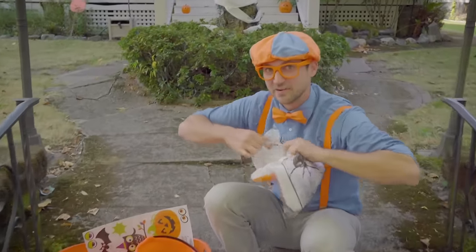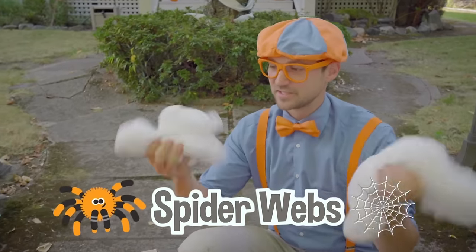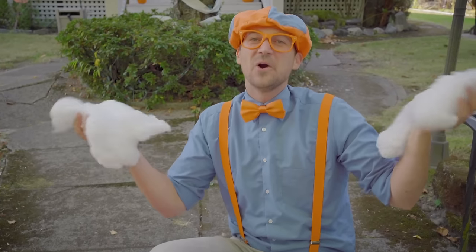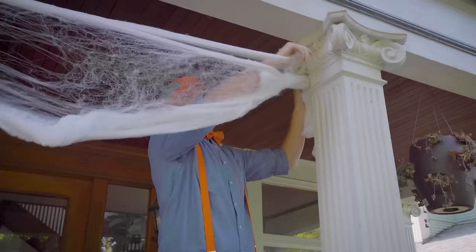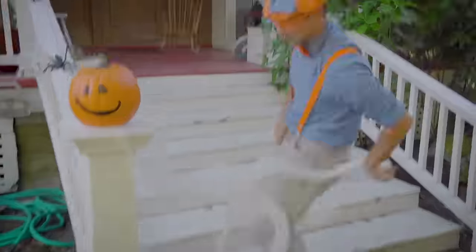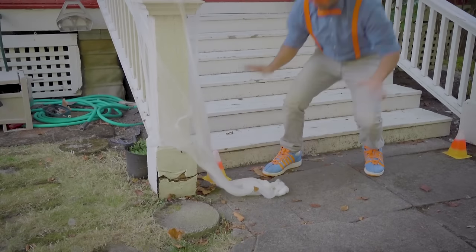Wow. Hey, remember when we were talking about spiders and spider webs? Yeah, these are spider webs, just decorations. So I think we should put them on the house and act like a spider so we can spin our own webs. Let's go! Spider web! There. That looks really good. Oh, we're doing such a great job.